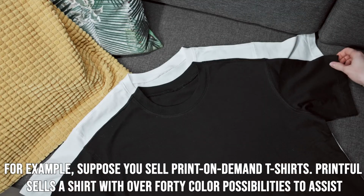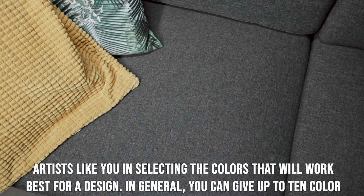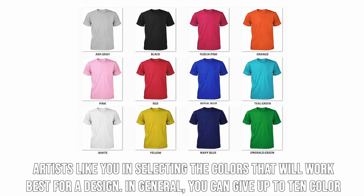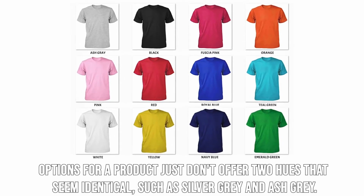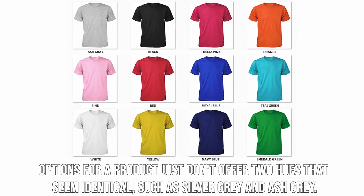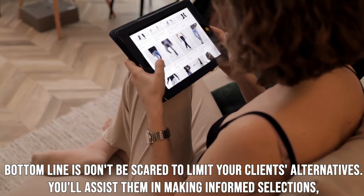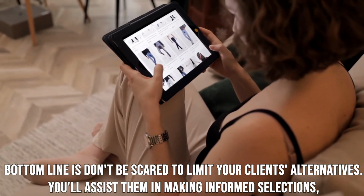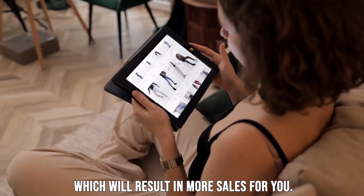Printful sells a shirt with over 40 color possibilities to assist artists like you in selecting the colors that will work best for a design. In general, you can give up to 10 color options for a product, just don't offer 2 hues that seem identical, such as silver gray and ash gray. Bottom line is, don't be scared to limit your clients' alternatives. You'll assist them in making informed selections, which will result in more sales for you.